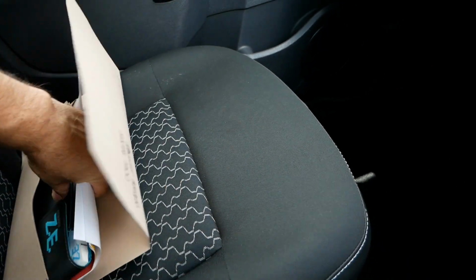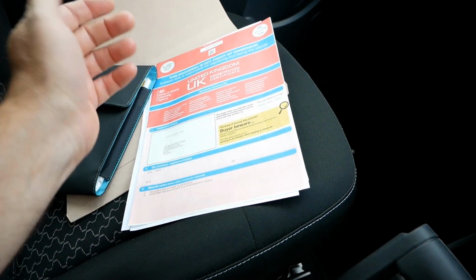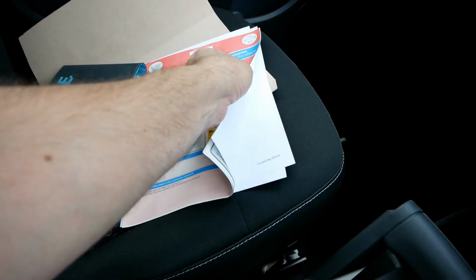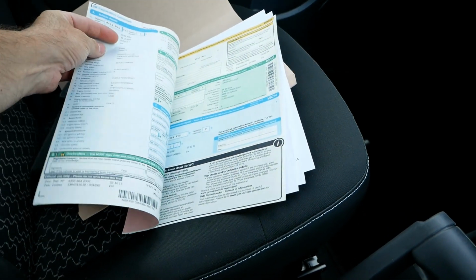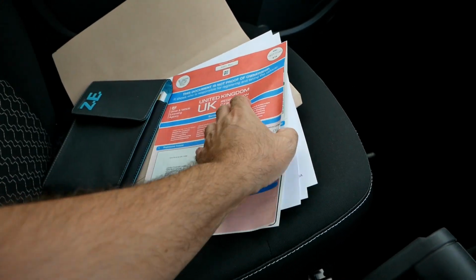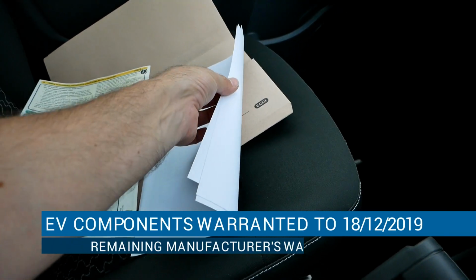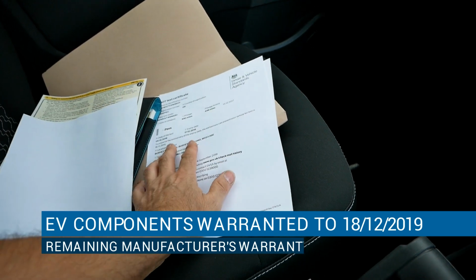Let's just quickly show you the paperwork. So this has come, as I said before, from Lex Auto Lease. It's had no previous keeper, so 1 keeper from new, and the registration date is the 18th of the 12th 2014. And then here we've got a service history print from the lease company, and here we've got the MOT certificate.